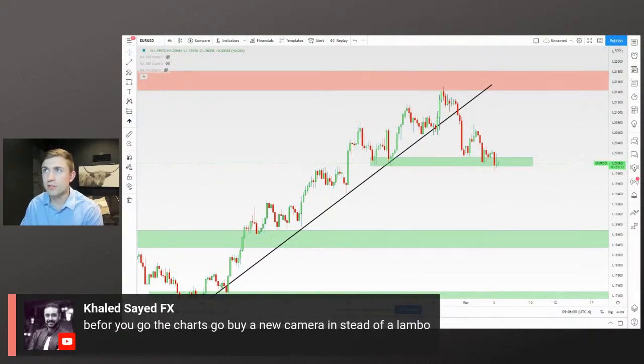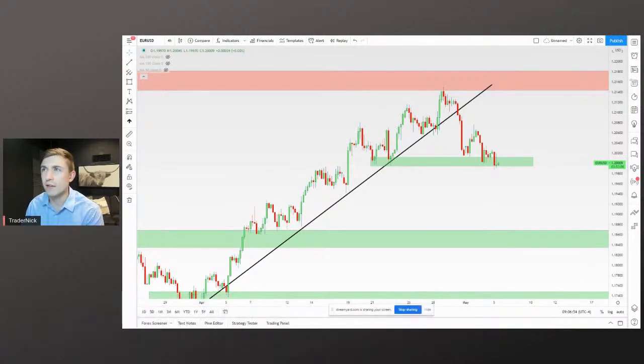Khalid says, before you go to the charts, buy a new camera instead of a Lambo. Well, I don't have a Lambo. I'm not really a big fan of sports cars, but my camera is actually good. It's just that for some reason the autofocus lately has been weird. So hopefully we can get that to clear up a bit.